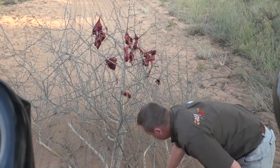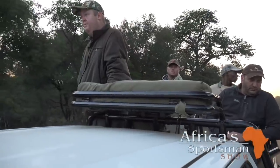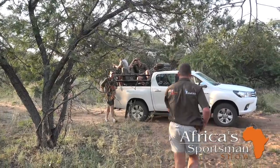Sitting here with Tienie Bamberger from Warthog Safaris. Tienie, we had an awesome week so far. This morning, waiting for the sun to come up, we already started driving about 45 minutes ago, looking for some fresh tracks. We found some tracks, and just tell us quickly what the plan is this morning.